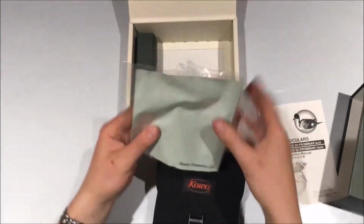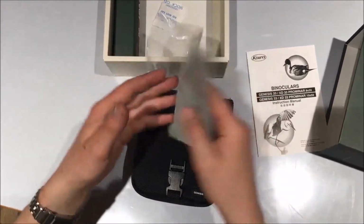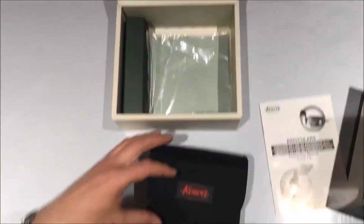Still haven't found the best binoculars for your needs? Keep on watching because the next 3 products will surely blow your mind.